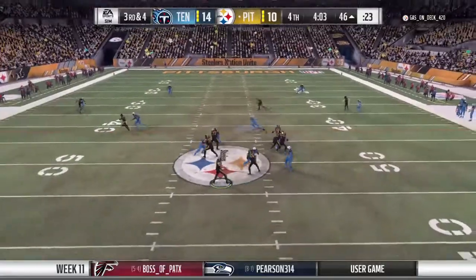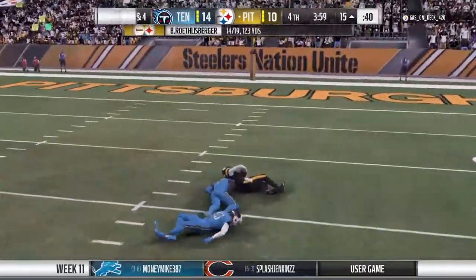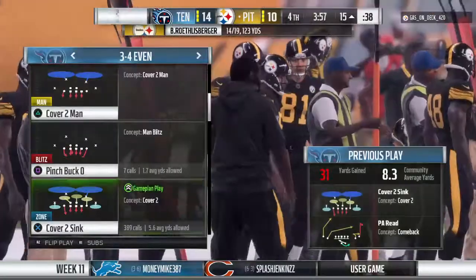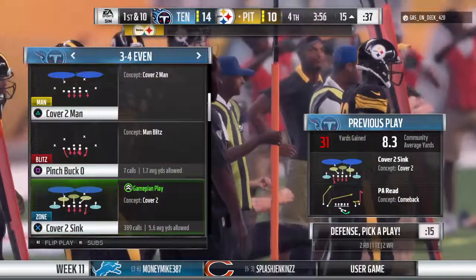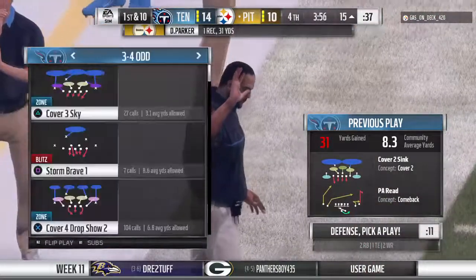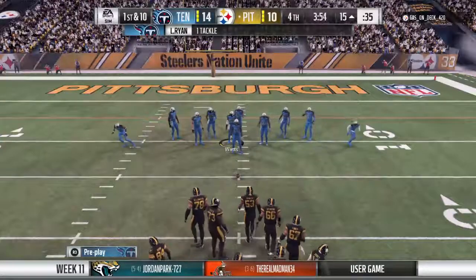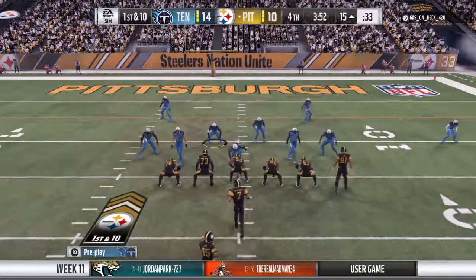They go play action with Roethlisberger. And it's caught by Parker. And he's going to be taken down, but not before reaching the 15-yard line. A big gain of 31 on 3rd down. So after that big play, let's see if they can catch their defense maybe on their heels.